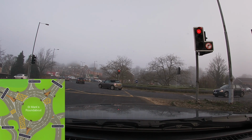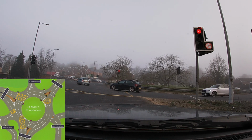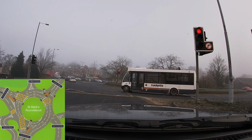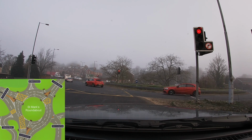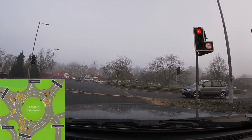This approach is obviously traffic light controlled, and we also have, as you can just about see through the fog and the faded paintwork, a yellow box junction. So we mustn't enter that junction unless our route through it is clear. Again, constantly mirror sweeping at this point, just to be aware, very aware of everyone who's around us.